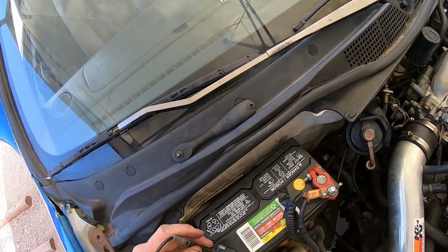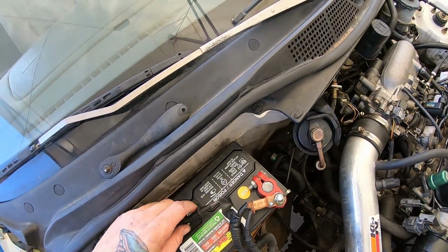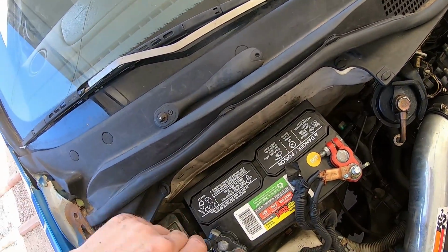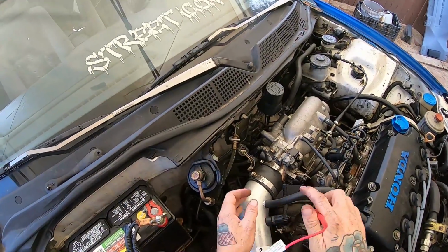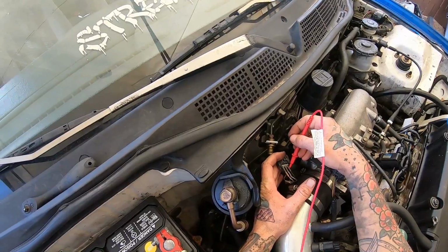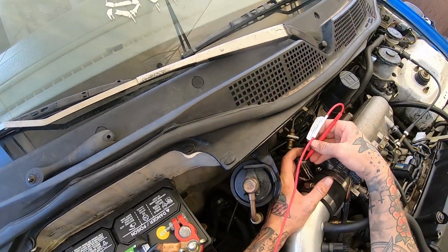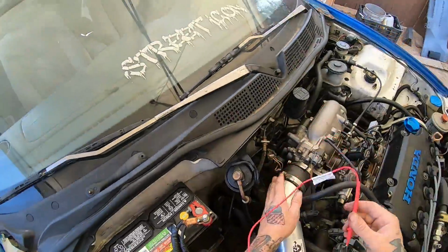So this one we're just gonna ground out anywhere, it just doesn't matter. So I'll just shove it down right in there. Is that touching? Yeah, it's touching. Okay, so I think we're supposed to be probing the green wire if I remember right. No, oh, we need battery voltage.